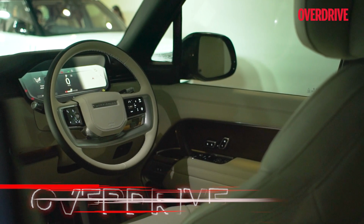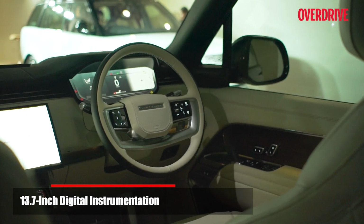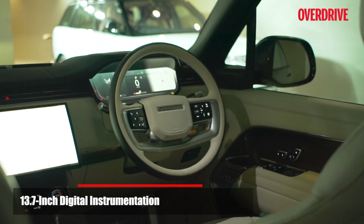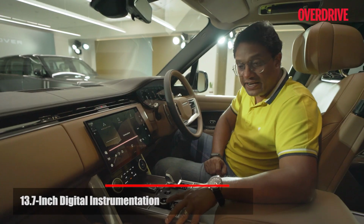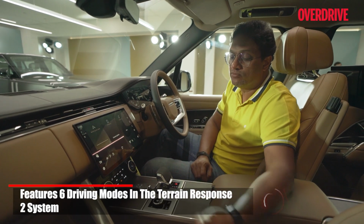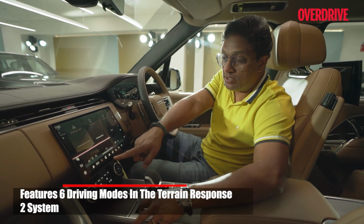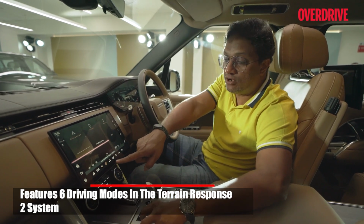You've got a clear TFT display, a high definition display right here for the instrument console as well, right behind the steering wheel, paddle shifters. You've got the terrain response control right here. Now this sets it into auto mode, but when you press down on it, it gets you into the manual mode, and you can select a variety of driving modes.